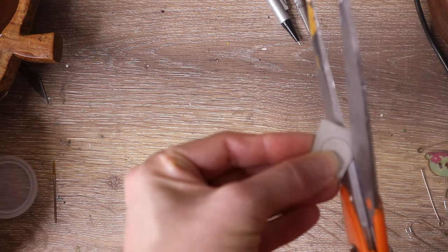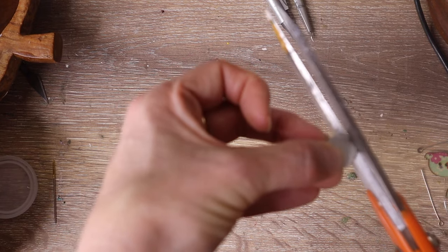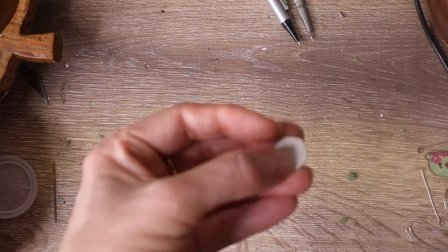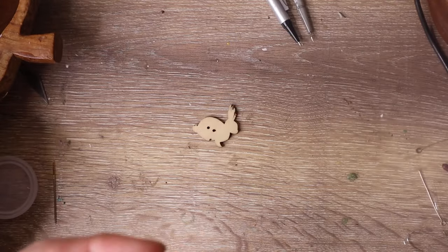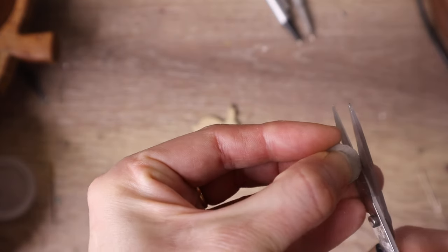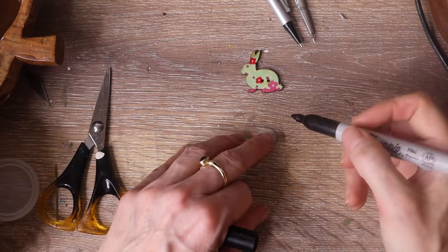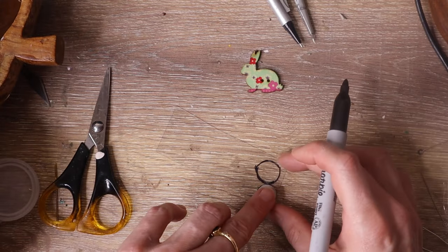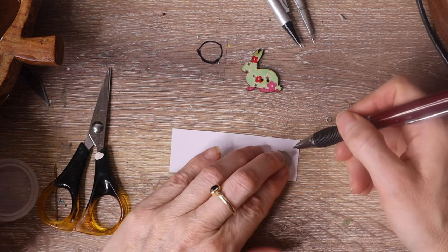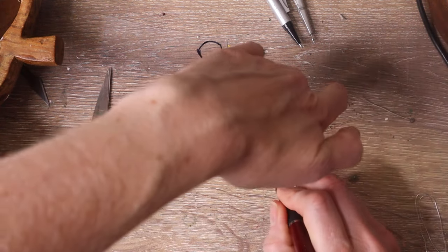I will use this circle as a template and also for the back of the clock's face. I make sure that the circle fits nicely on the rabbit's body, trimming it where needed. I then place the template on an acetate sheet, and with a Sharpie, I trace its outline. In a similar fashion, I use a template to draw another circle, but this time in graphite on white cardstock.